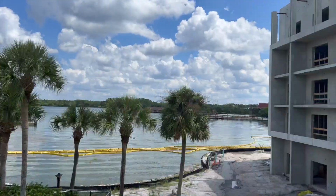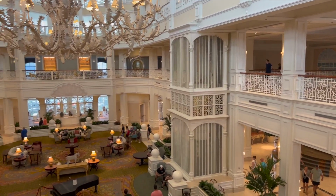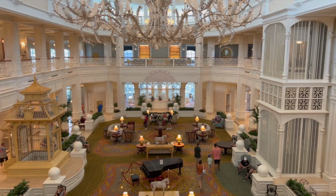So with that, we are off to our next resort destination to talk about the story component of the TTC. That's right, our final destination, in fact, before we go back to the TTC itself. This entire lobby will be having a full refurbishment. I think 2024 is when they pushed it back, so look for new carpeting.